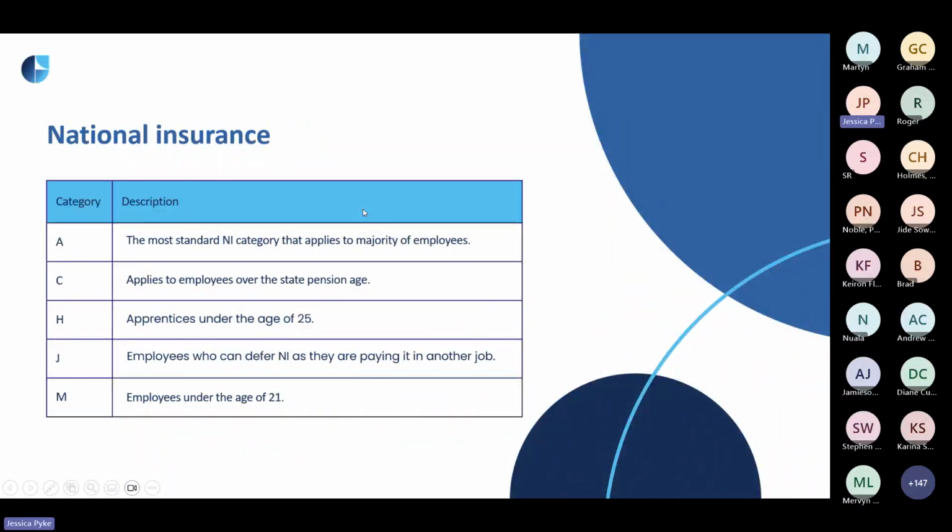So if we move on to national insurance discussions, from the 6th of January 2024, there was a change made to the calculation of employers' NI on earnings above the primary threshold and including the upper earnings limit, which saw a 2% reduction from 12% to 10%. And then from the 6th of April 2024, deductions of NI will decrease again to 8%.